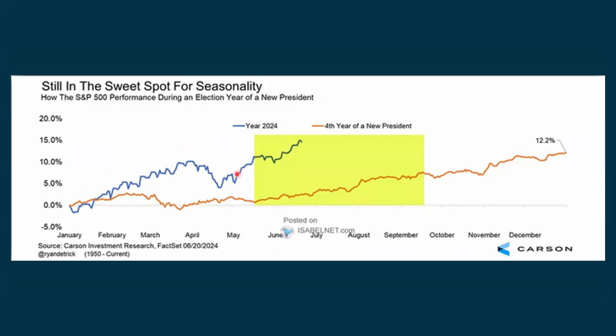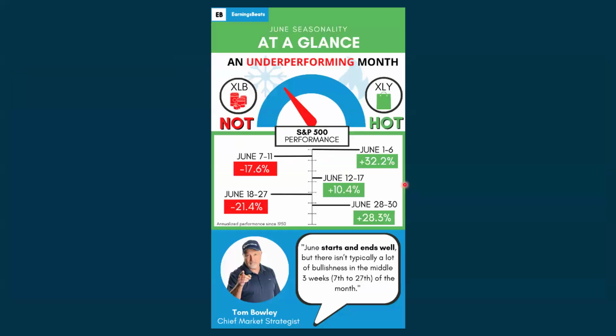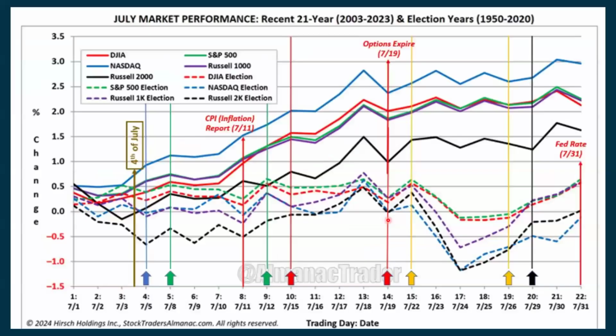This is a bigger picture look, also showing that we might see a little bit of weakness here as we get into the first part of July. But in the bigger picture, things are still looking positive. And then Tom Bowley still has this in this negative time, and we'll be in that until we get to the 28th of June, where we see more positive seasonality there.